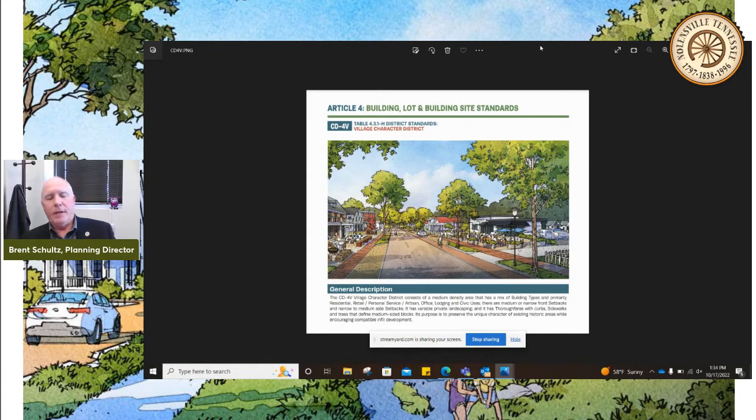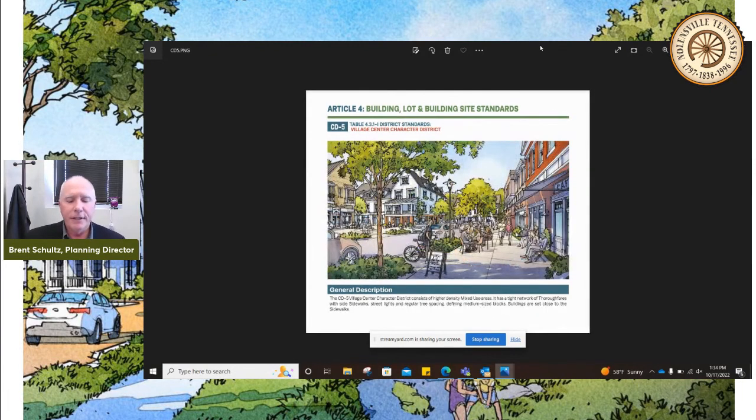Next up is Character District 5, Village Center. And you see that picture of the village center there. It allows up to 24 units to the acre. It's a pretty small area, it's not all over the town. It is only in one small area, just southwest of Nolensville Road and Clovercroft or Rocky Fork Road, in what a lot of people call the Triangle.